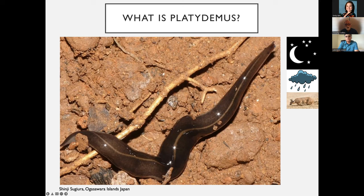These things are primarily nocturnal, and they like warm, moist weather. They're active predators. If you see these things at night looking for prey, you'll often see that anterior head area sweeping back and forth over the substrate, looking for mostly snail trails. When they find a snail trail, they follow that snail trail to the end. And about half the time, there's a snail at the end of it.